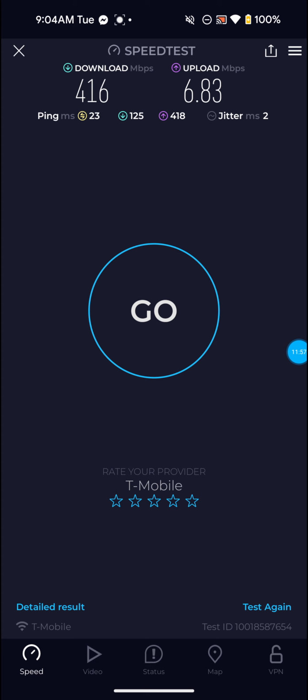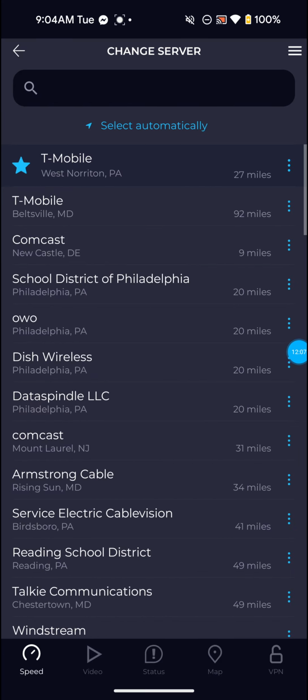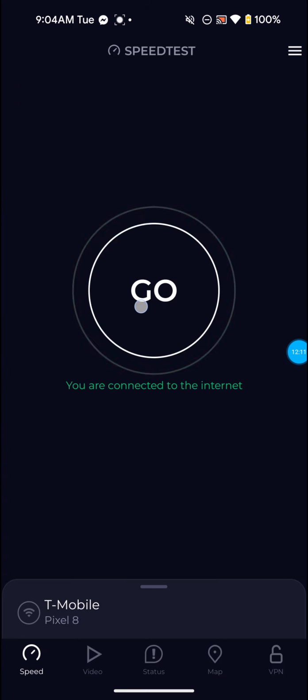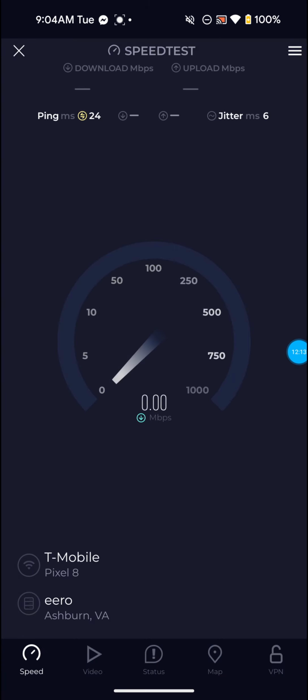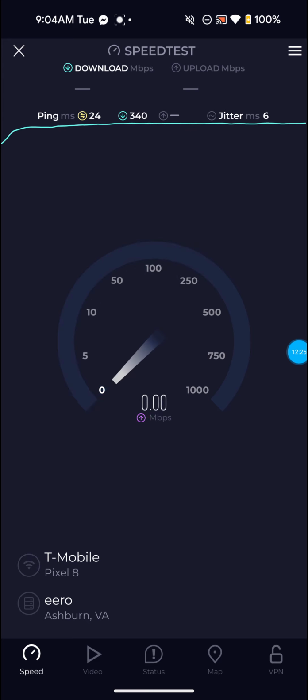So not bad on that one though. 416 for the download, upload 6.83, and only 23 ping. Let me actually switch over to the Ashburn VA server, run some on that. And like I said, it is raining outside, so these aren't bad speeds for it raining outside. And it does seem to be staying connected now.